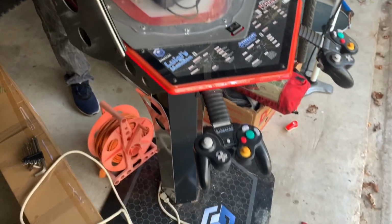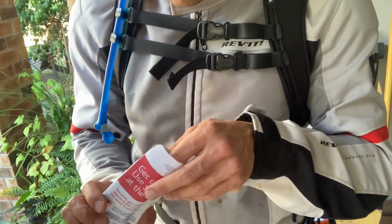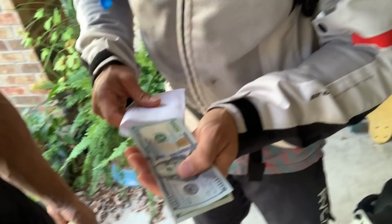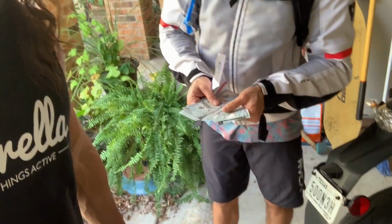There it goes. Okay, let's take a look here. What do we have, E-Money? What do we have in this envelope? Let's take a look. Ooh, what's that? Wonderful things. There we go. So yeah, we just sold it. Oh man, that looks like cheddar to me.